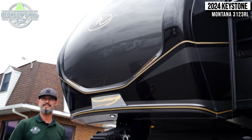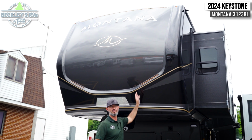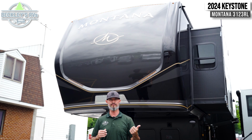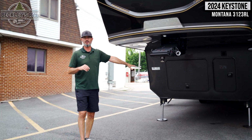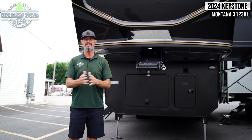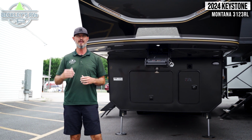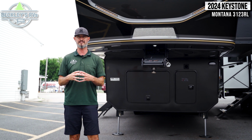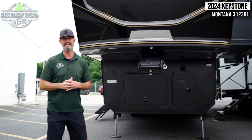In Command is a unit that Keystone has that gives you the ability to do a lot of features, i.e. turning lights on and off at your fingertip or even on your phone with the remote. Up front underneath, this Keystone Montana has the generator pre-prep. So if you find yourself boondocking a lot and maybe just need that extra power source, beyond the solar panel, the inverter, and all the wonderful 12 volt systems on here, you can get a generator on board and supply all that 110 stuff.